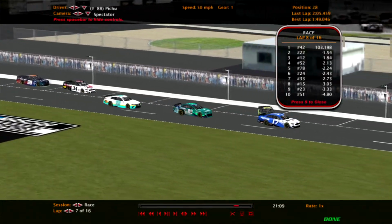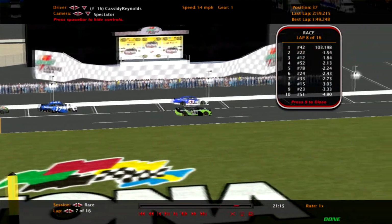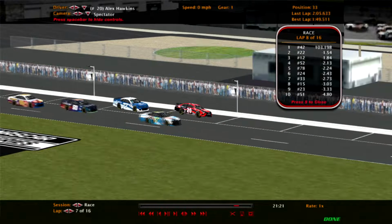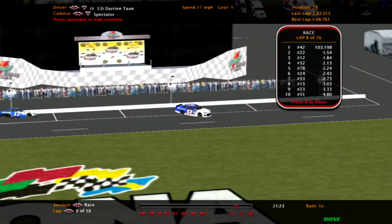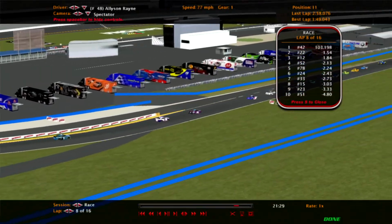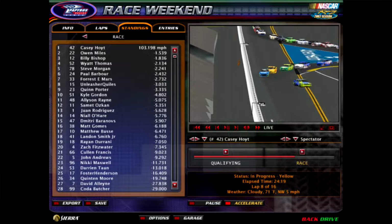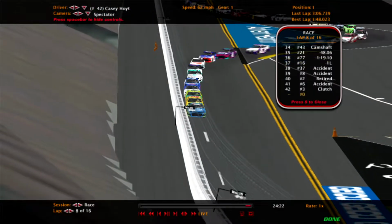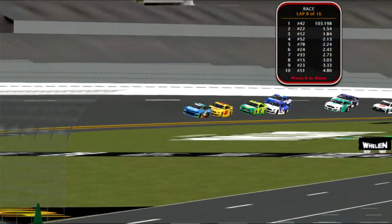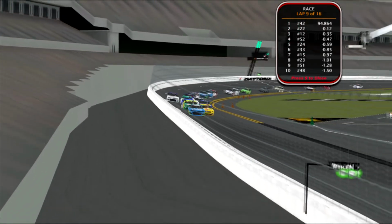That is really weird. And Pichu gets hit again. The 16 of Cassie Reynolds makes contact with Pichu as there are more scuffles on pit road. Oh wow. Is there any room for these guys to get out of pit road? Oh, that is just really weird. A big mess on pit road, and now they're going to get back to the green. And only a handful of cars have called it a night here today at Daytona. And it continues as we're back to the green at Daytona, and Casey Hoyt is your leader.